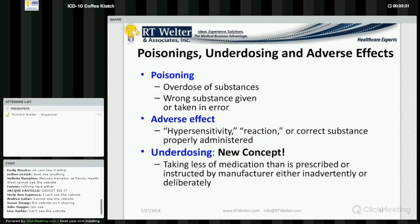Poisoning and adverse effect, we have those concepts in ICD-9. Their definitions are maintained. They're elaborated upon a bit in the chapter guidelines. Adverse effects gives us some key words to look for. So if we see these words documented and it's in regards to a correct substance properly administered, we know we can use our adverse effects code.